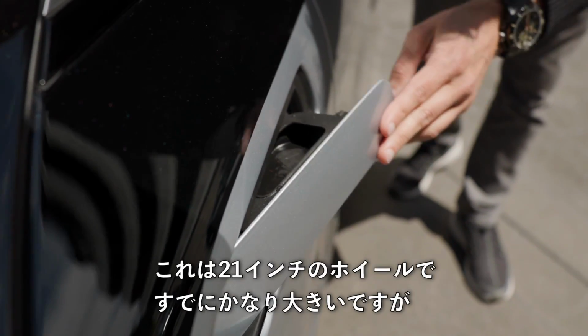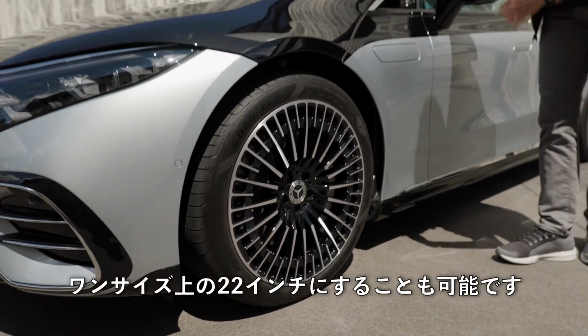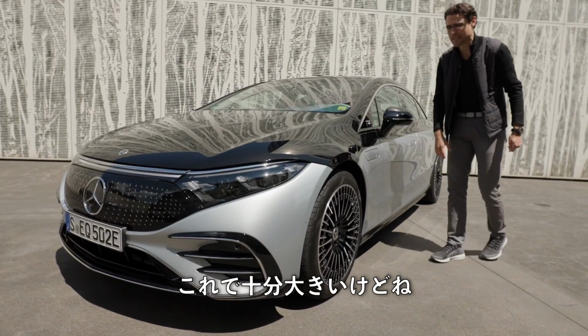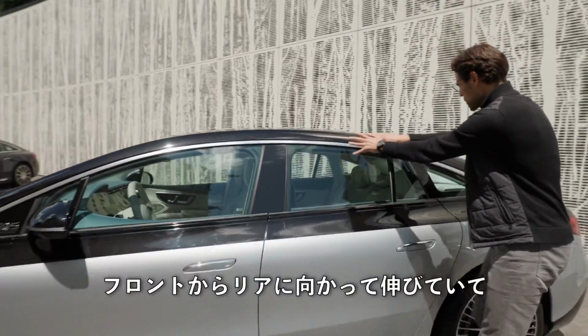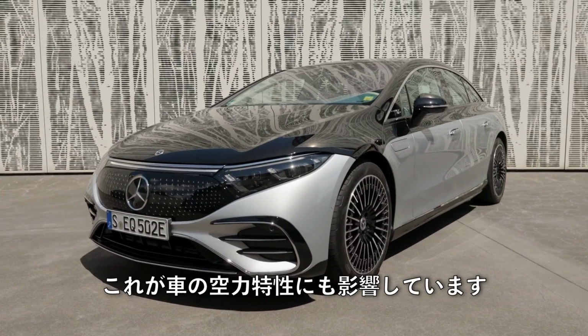Very interesting. These here, by the way, are 21-inch wheels, already quite massive. Just one size bigger, 22, would optionally be possible, but these ones are already really, really massive. And even more special is the side profile right here. Look at that. This is the so-called one-bow design, stretching from the front all the way to the rear. This is also what makes the car so aerodynamic.